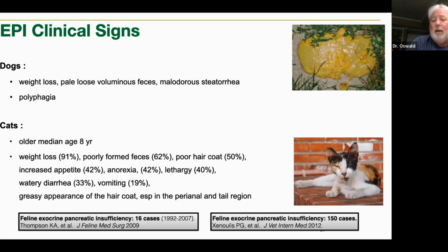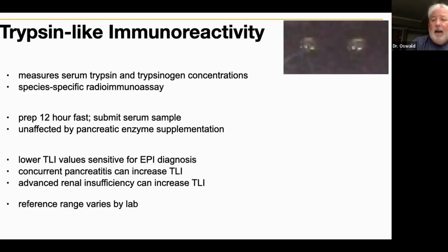And sometimes if you look in their perineal or anal area, as they lick some of that fat into the hair coat in those regions, they can appear really greasy around the perianal area and the tail. But bottom line is it's a real disease, and we as clinicians need to look for it in cats.